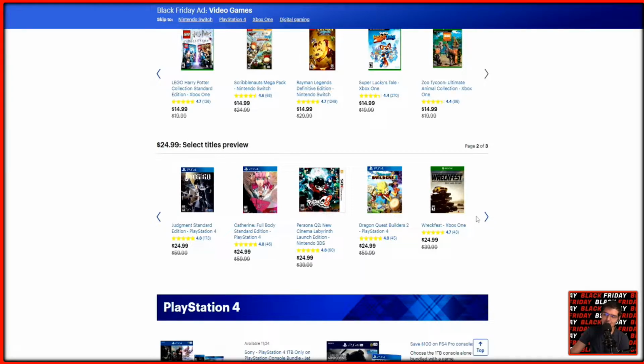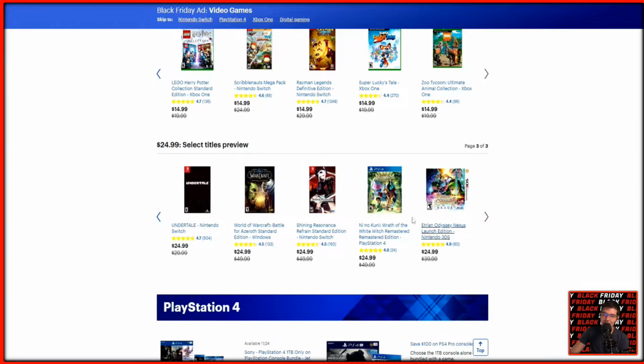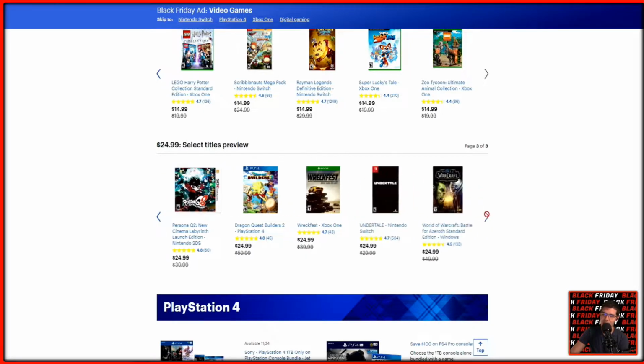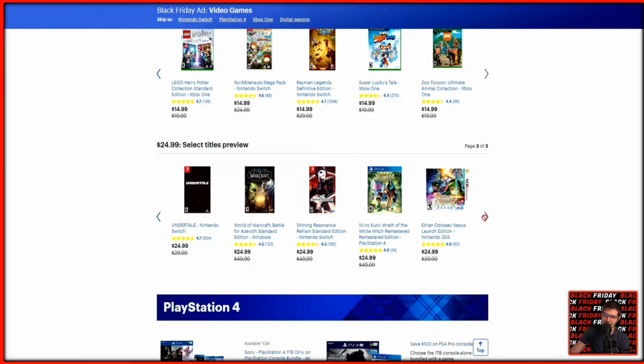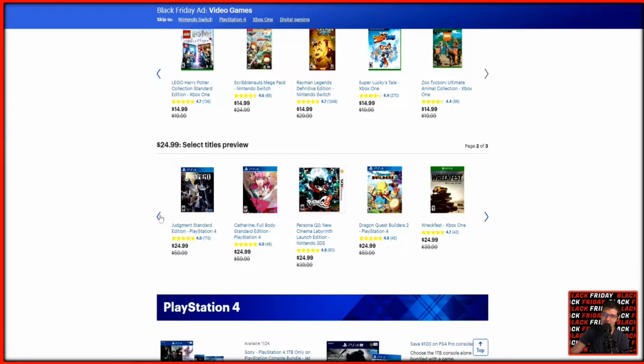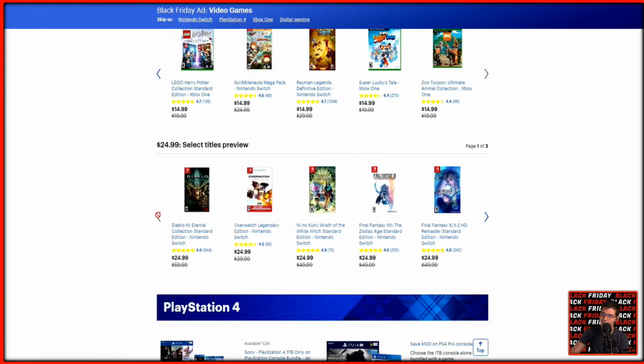But then there are some other platforms mixed in as well, with Judgment for $25, Persona Q, I believe I saw over here, and New Style Boutique or Labyrinth for $25 on the 3DS. But again, definitely something to parse through here because some of these deals might not be the best. I remember Judgment being on the Target ad as well, but for the big standouts of the $25 tier, Overwatch and Diablo 3 on the Nintendo Switch are the ones you should definitely be paying attention to.